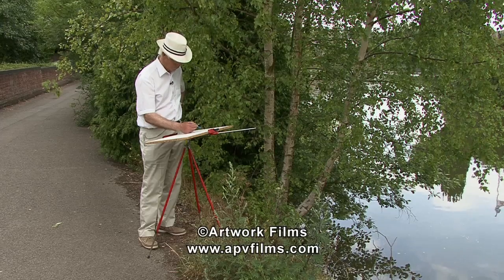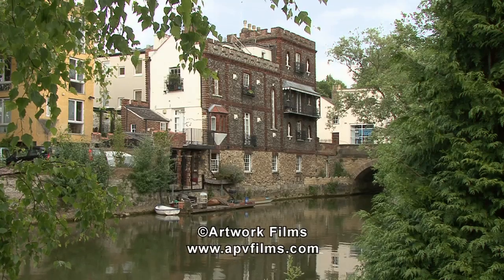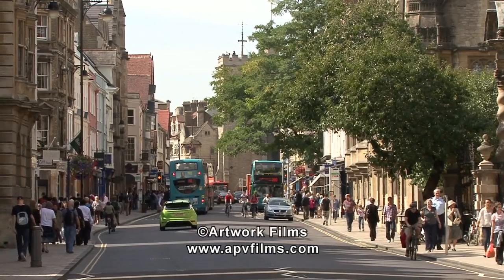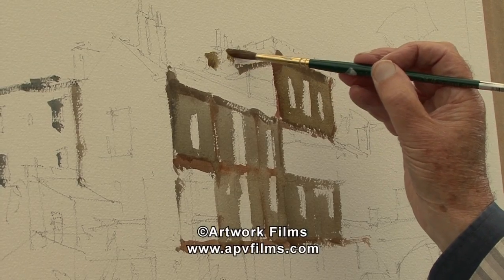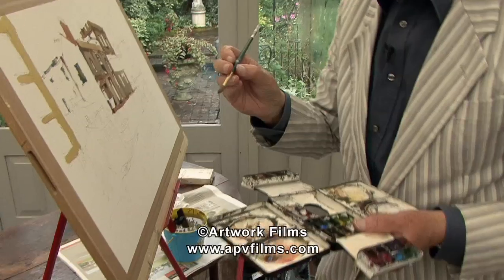We're leaving Oxford now. I've taken a picture of the river that I'm going to paint, but also I want to paint something of the city, and I'll take some shots of that, and we'll see what happens in the studio. I don't paint pictures in a particular order, apart from the fact that I normally start with the furthest distance. Now I'm going to indicate the crenellations.